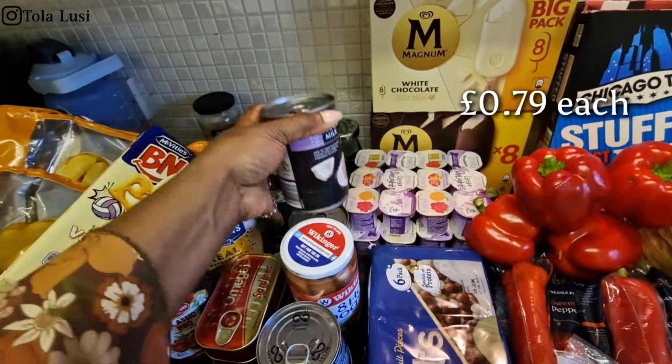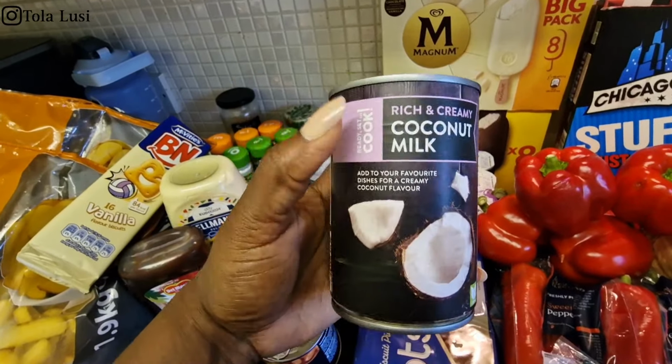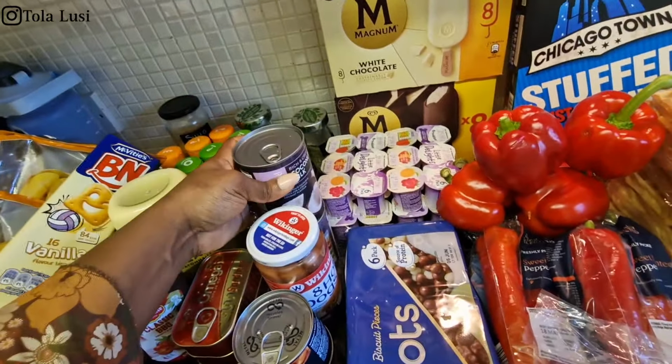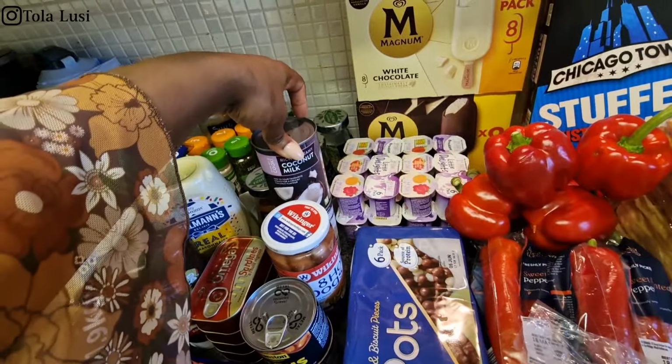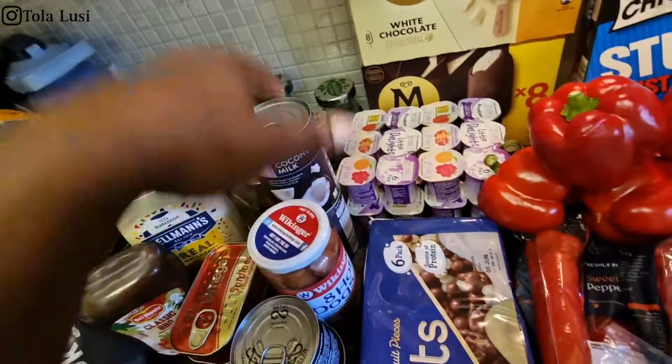I also picked up 2 cans of coconut milk. This is great with jollof rice. Very, very good with jollof rice, fried rice as well. It spices up your food. I love to put this in jollof rice now.